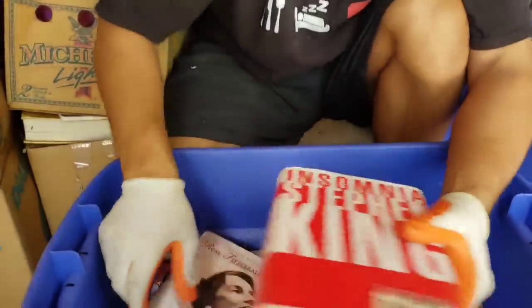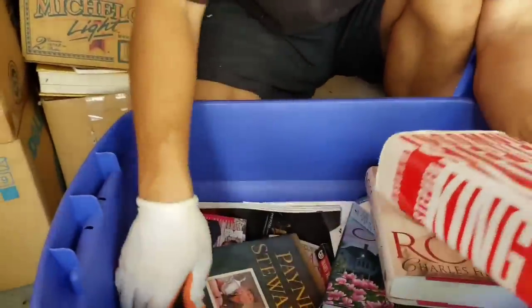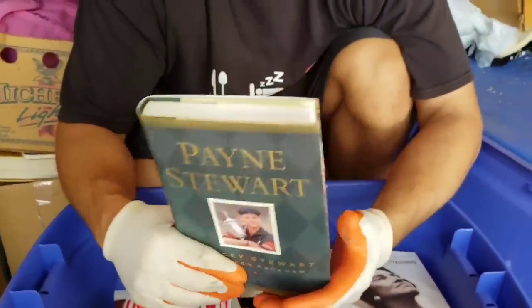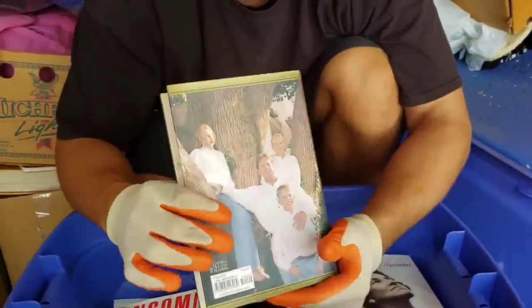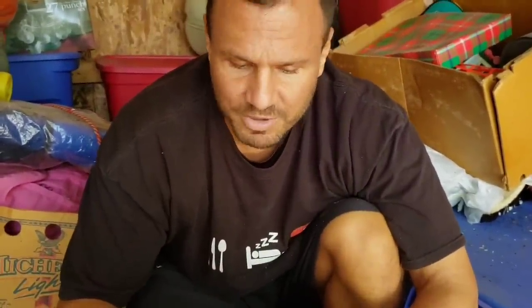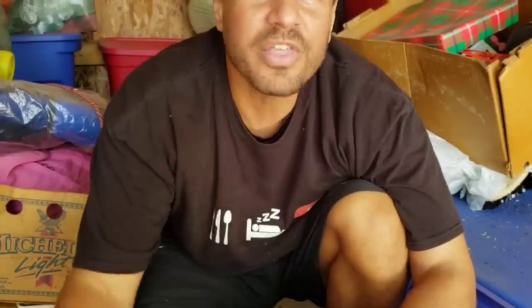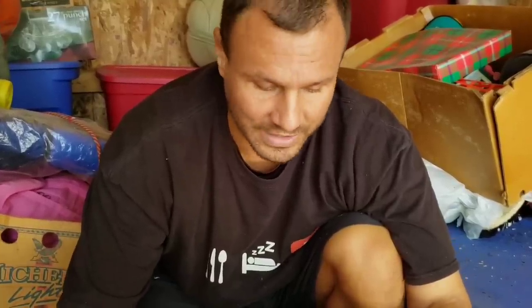But Stephen King sells really well. What you want to do if you get a bunch of books is you get a book app and you just scan all the barcodes. It'll tell you exactly what it actually sells for online. So the one that we typically use is BookScouter. And generally, as a rule of thumb, what I tell employees and what we do is if it's worth more than $10, we'll hold on to it, we'll sell it. If it's worth under $10, then we just donate it to Goodwill.